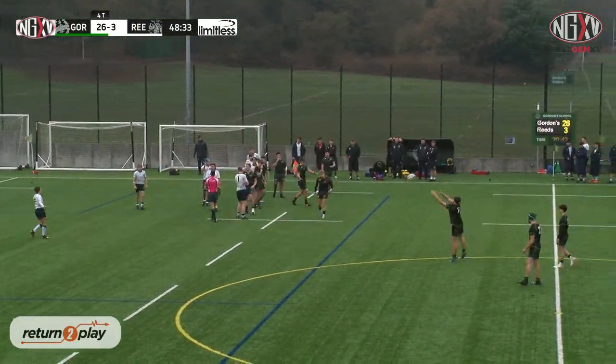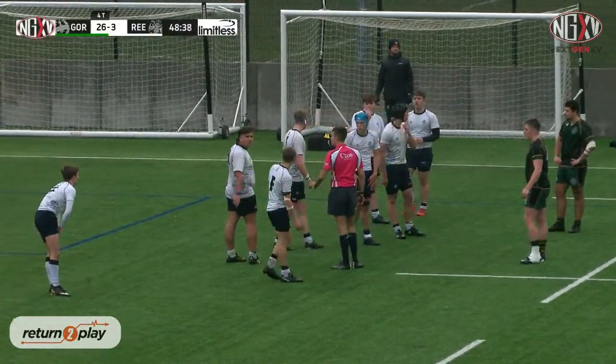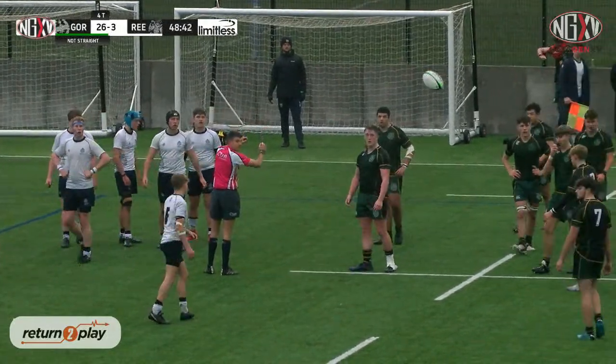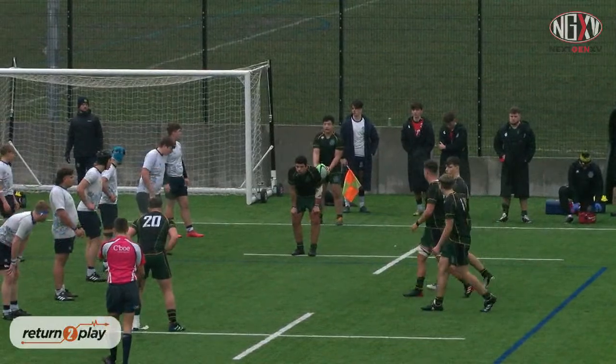Line out, not straight. Scrum or line out. Scrum or line out, lads. Reed's having a think about whether they want a scrum or a line out. I think they're going to go with the scrum. Not straight. Scrum taken. And they do take the scrum indeed.